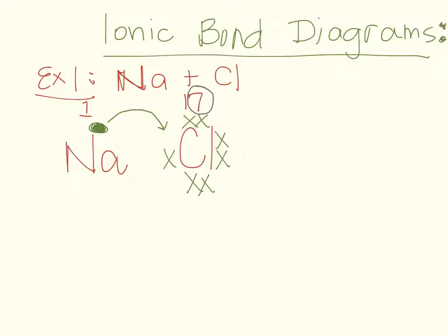So this is that tug of war we were talking about. So chlorine is going to yank sodium's electron away. Sodium didn't really want it anyway. And it's going to place it right here on the outside of chlorine. So that is the actual diagram.